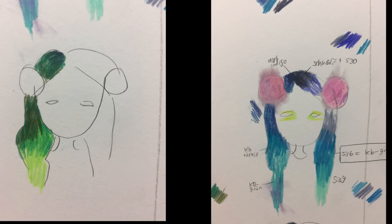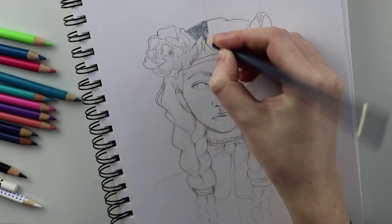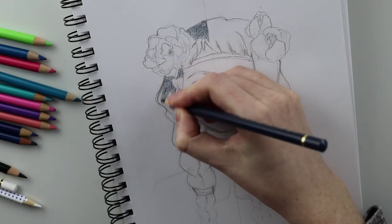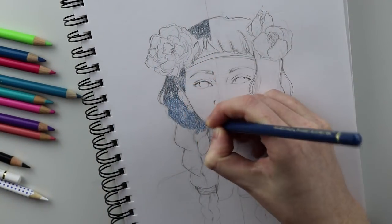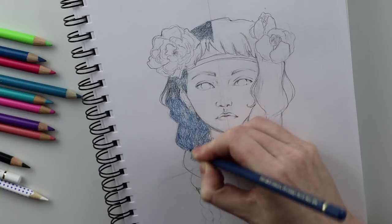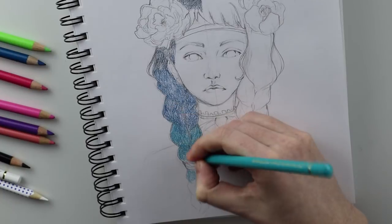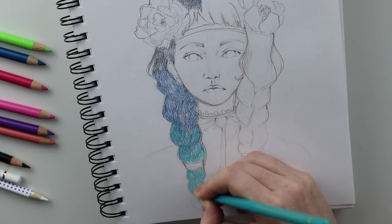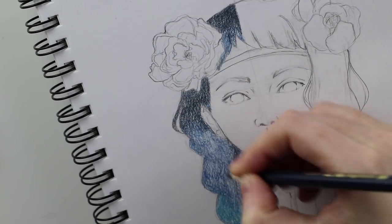I decided that I wanted to go with the blue hair. Now you can see me coloring with the expensive colored pencils, the ones by Faber-Castell. I started with a very thin layer of the colors I wanted to have for the hair. The hair should go from a very dark blue tone, almost a black one, to a turquoise color. So I began to work my way through and added slowly more and more layers.